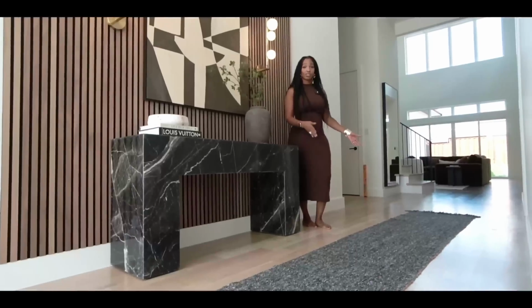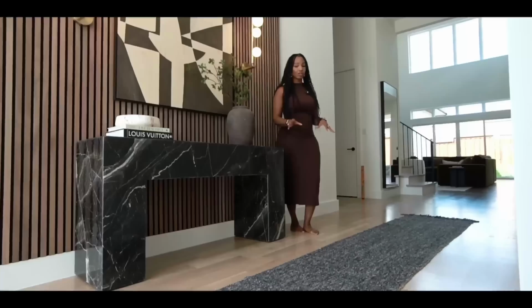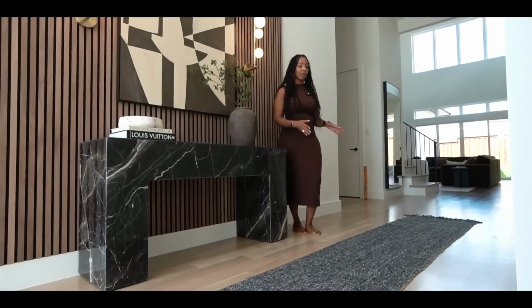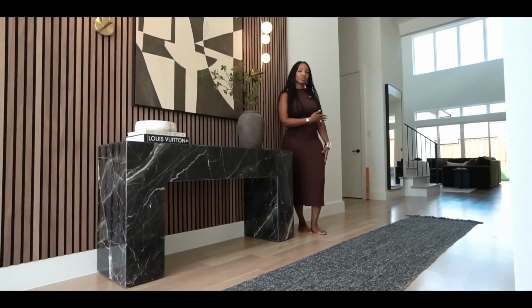And then we had to finish it off with a rug. Of course, we decided to go with a jute rug. Wanted something with darker tones, not officially black. So we have a little gray charcoal jute rug runner that introduces the living room.